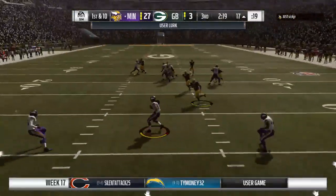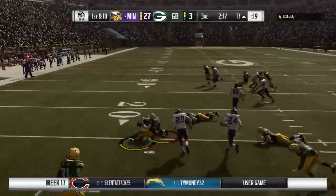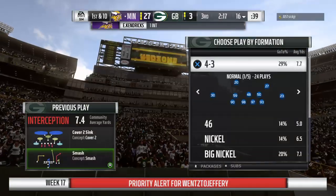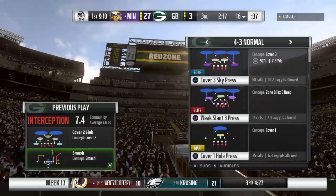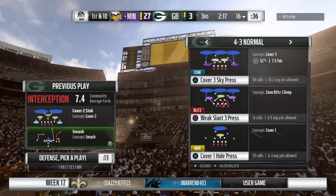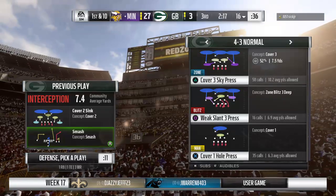And his pass is intercepted for the 4th time today. Picked off by the linebacker, Eric Kendricks. And the return just out across the 15 to the 16-yard line. Just a little bit of a rough stretch. 6 interceptions now in these last 2 weeks combined.